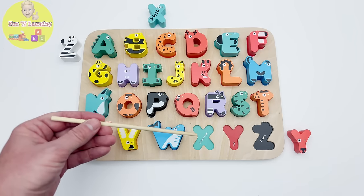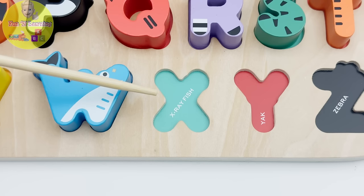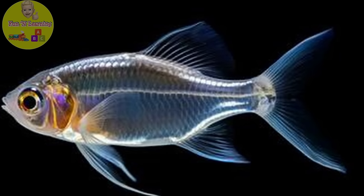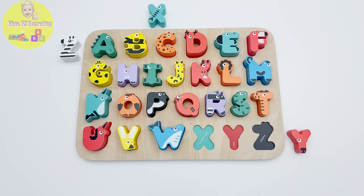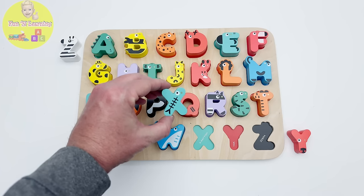Our next letter goes here in this teal spot. It's the letter X. And it says X-ray fish. No, that's not a joke. There is a real fish called an X-ray fish. It's a small fish whose outer skin is see-through, so you can see its internal structure. Where is the teal X? Oh, I see it. X is for X-ray fish.